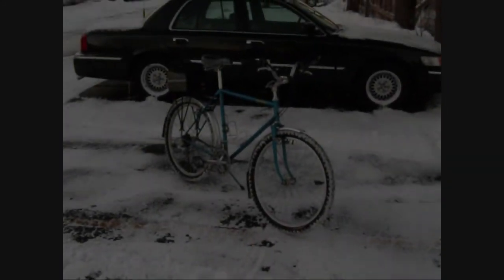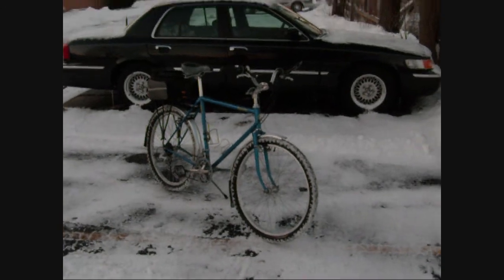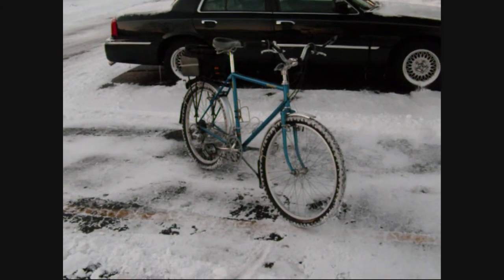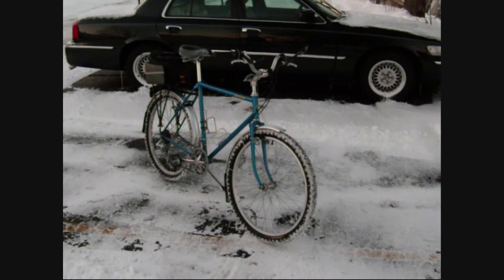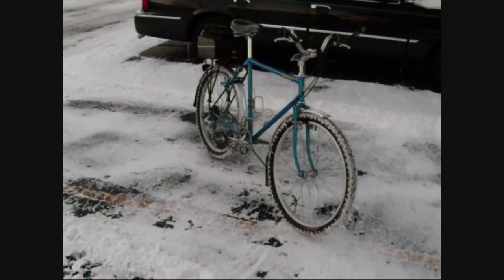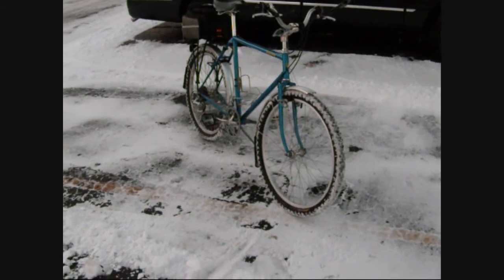Well, I just got home from work, and you can see I made it home safe and sound. Here's my bike and my undriven car for the day. It got up to a balmy 7 degrees Fahrenheit above zero.